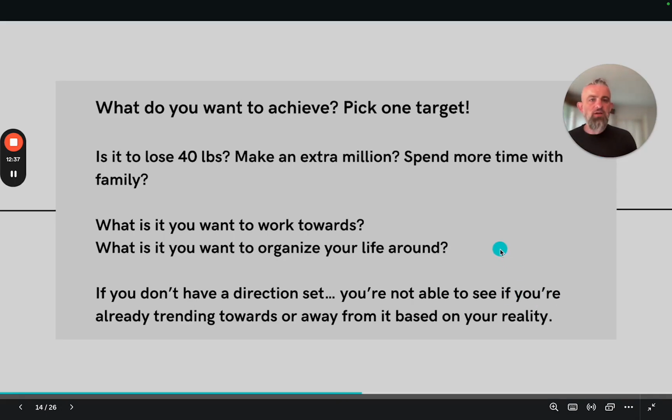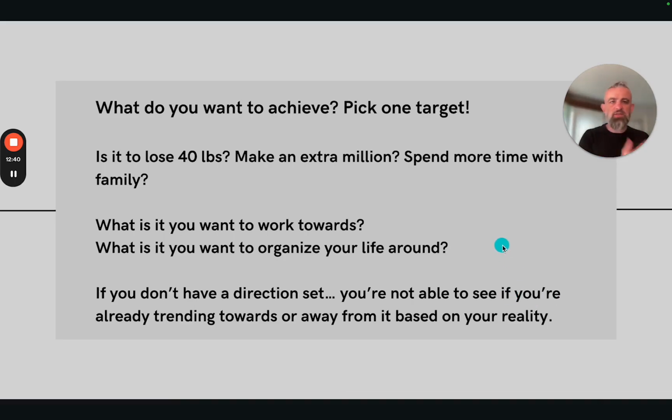What is it you want to achieve? Pick one target for this exercise. I always recommend one target, and usually pick something that you're already doing. Pick something that you're already wanting to improve in your life rather than starting a new habit. Is it to lose 40 pounds by going to the gym? Is it to make an extra million? Is it to spend more time with your family? Pick that target.